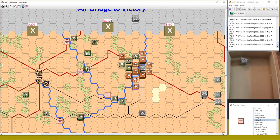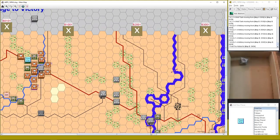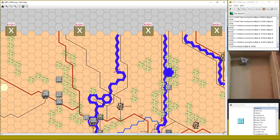Some artillery. 1, 2, 3, 4. Okay, that's got to be marked with first fire. It moved. Right, I think that's the Allied movement around there. Not actually that much.